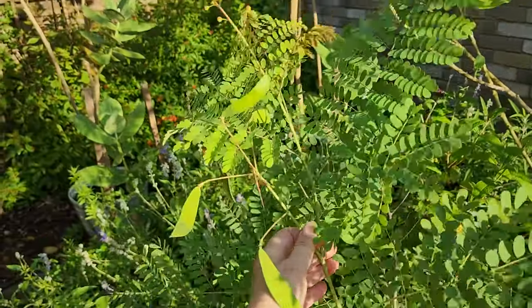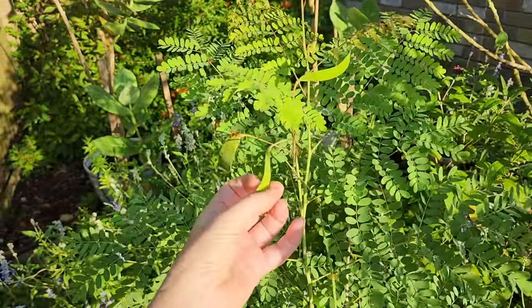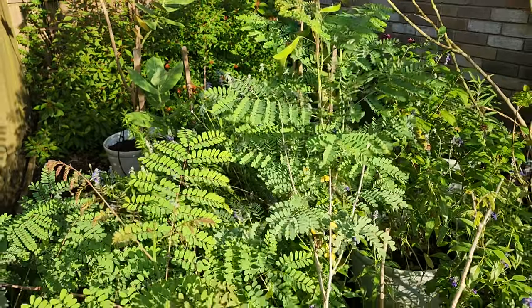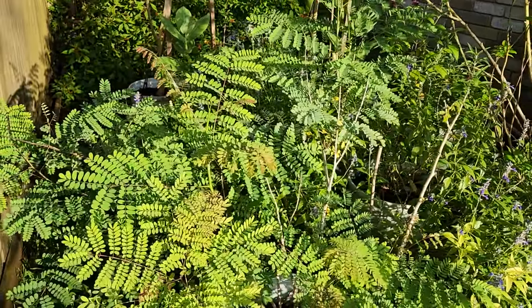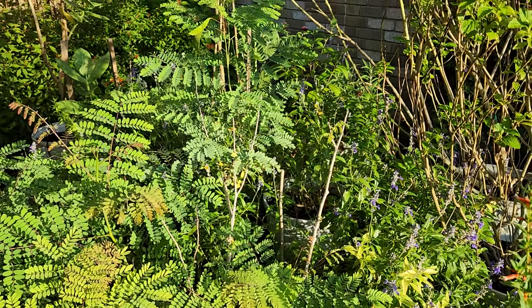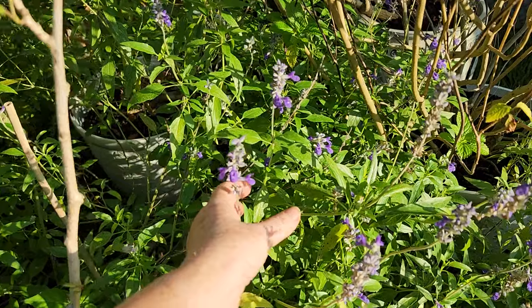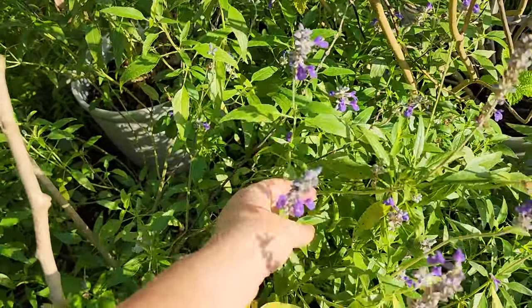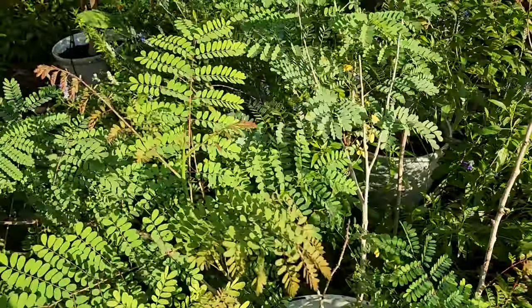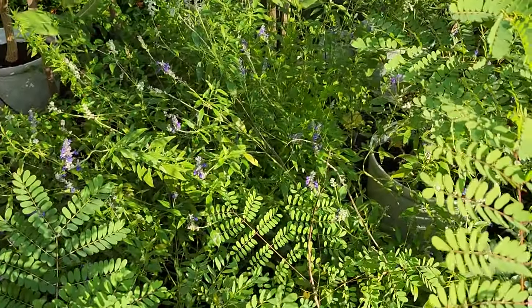And this is my Pride of Barbados. It's flowered, it's produced the seed pod. And I really find this interesting. Got another buddleia back here. And then of course my Salvia farinacea. This is the native Texas salvia, one of the natives, and I've got this in the ground all throughout this bed, and I like how it comes up and what it does.